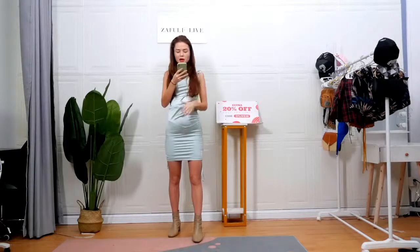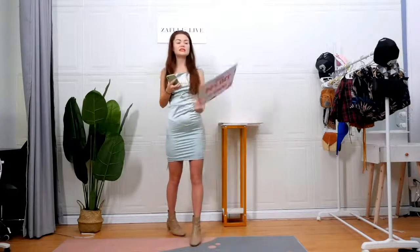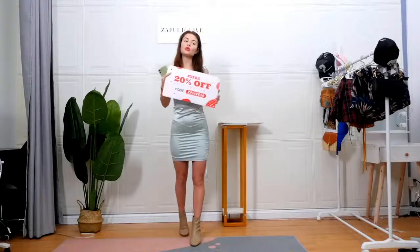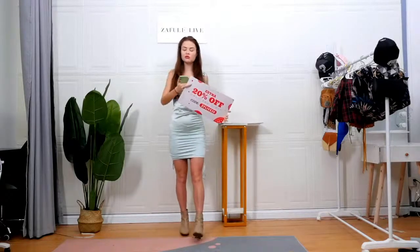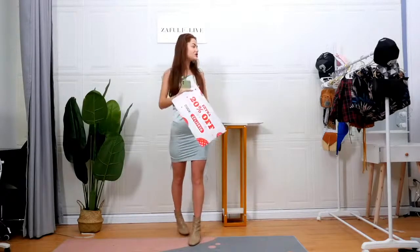About this item, it's super easy to match with any kind of high heels. We have only one color option, three different sizes, the material is polyester, and with our special promo code ZFLIVE20, which means from now for 48 hours, the price will be just $17.19. ZFLIVE20 for you.